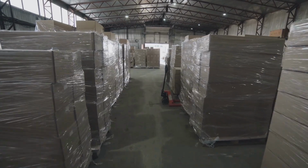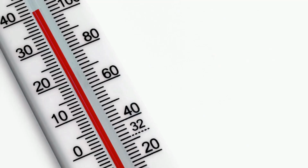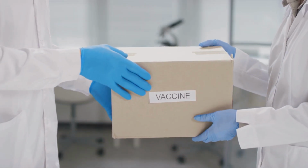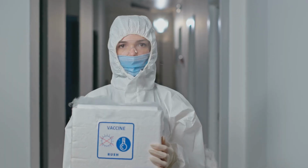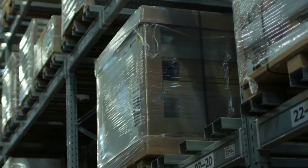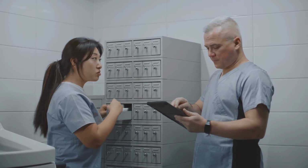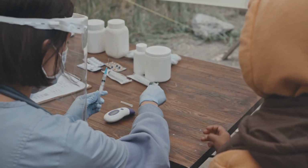When vaccines arrive at a distribution center, they are not simply unloaded and stored. They are checked. Temperature records are reviewed to confirm that the cold chain has been maintained throughout the journey. If there is any uncertainty, the vaccines may be rejected. From there, vaccines are distributed again. Large shipments are broken down into smaller ones and sent to hospitals, clinics, and pharmacies. Each step requires the same level of care. Temperature control does not stop just because the distance is shorter. Even local deliveries must follow strict guidelines.